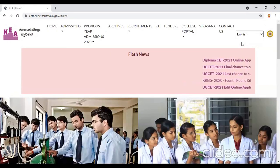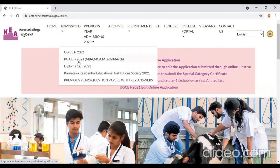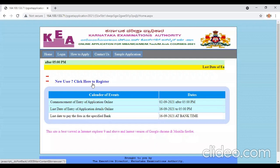Whenever you log into this website, you go to the admissions column and there you click the separate link which is given for PGCET. So that whatever information is related to PGCET, you will get it in one separate home page. It will be easy for you so that you will not miss any of the details. As of now, KEA has just given the application form link. They have not announced anything related to the exam dates. Probably within 1 or 2 days, the exam dates will be announced. All the students who have registered with us will be getting time-to-time information about the next process also. So nothing to worry about that.